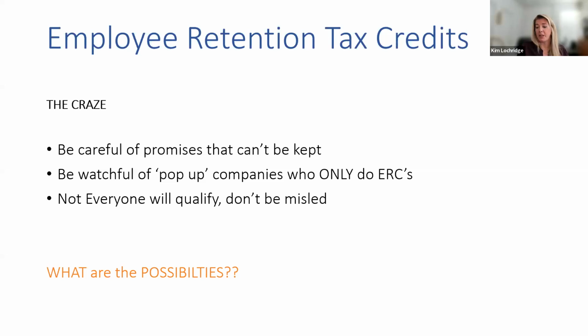If you don't know whether you qualify, you should go through the process on our application and see what you would qualify for, because this is just a huge benefit to help your business succeed as a result of having some troubled times through COVID. So a lot of companies do qualify, but there are some that don't. So please don't be misled. A lot of people are being taken right now.